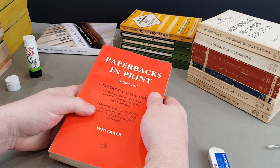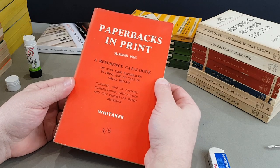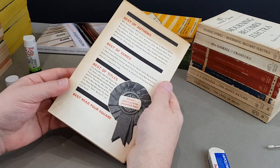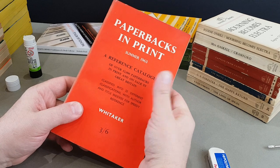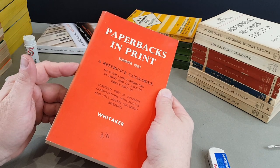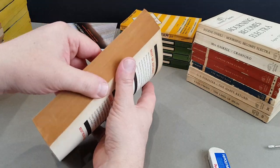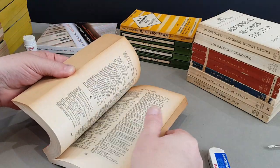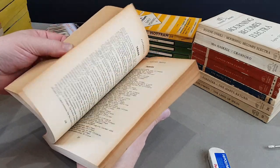Oh, this was really good. So this is Paperbacks in Print. I wonder if any of my viewers have come across this before. This is published by Whitakers, and they did one of these a year. This is every paperback that was in print in the UK, done by classification by author. And as you'll see, the publishers themselves put adverts inside. So if you're a collector, that's the author in there.